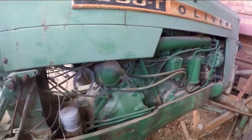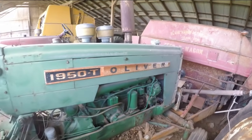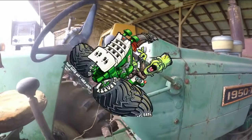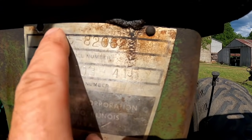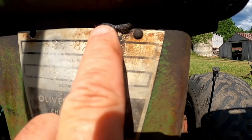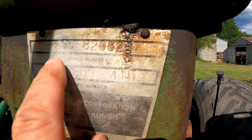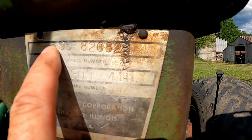Late 1950Ts had a single air cleaner. Burning Dinosaur's 1950T here that he's demonstrating for us has the dual air cleaners. This is Herman, the 1950 serial number tag. As you can see, it starts with 295. The first generation of 1950 started with 195. Then at some point they made modifications, and essentially what was the second generation of 1950s changed to a 295.